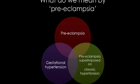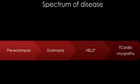But we can also talk about gestational hypertension, those women that develop high blood pressure but without the other clinical manifestations of preeclampsia. And lastly, you can have preeclampsia which is superimposed on chronic hypertension that was there prior to pregnancy. As I said, preeclampsia represents a spectrum of disorder, and in its severe form it can progress to eclampsia. HELLP syndrome is now recognised to be another variant on the spectrum of this disease. And lastly, there's an increasing recognition that cardiomyopathy associated with pregnancy also reflects another end of the spectrum.